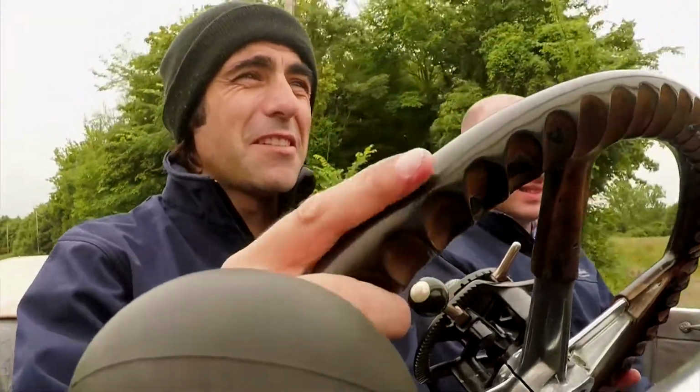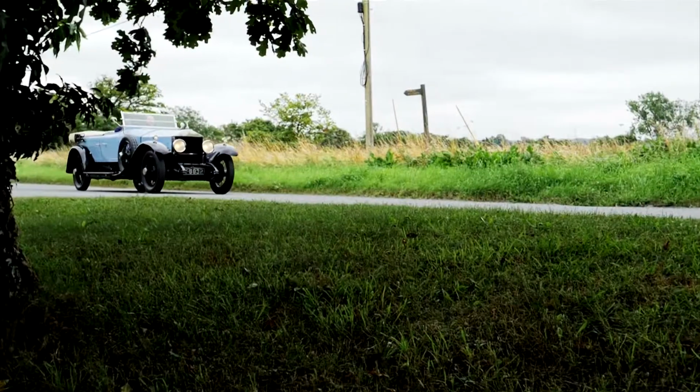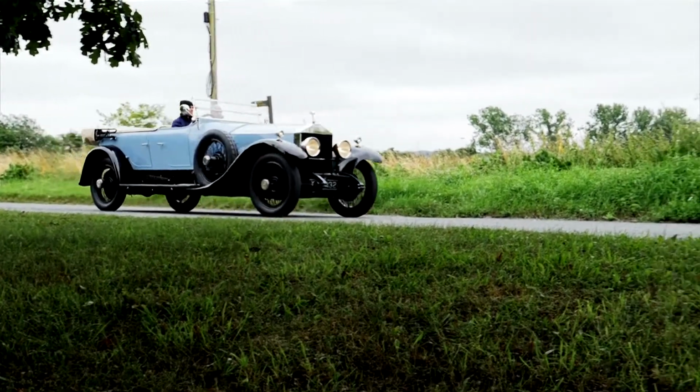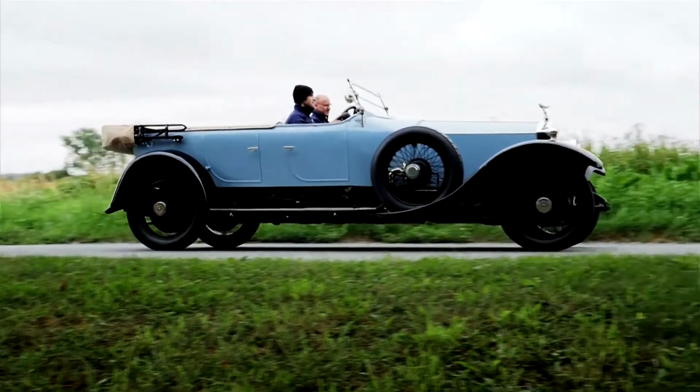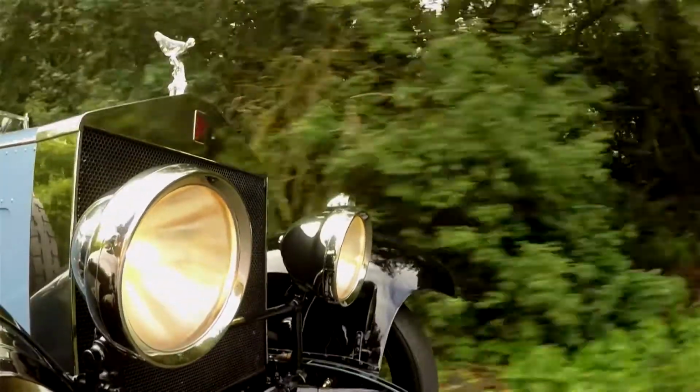That was not my best shift. What is maximum RPM? About 2,300. So you'll be doing about 65 miles an hour at that. What's the fastest you've gone on one? I've done 65. Different coachwork had different speeds. Well, there were Silver Ghosts that got up to 100 miles an hour, but they were sort of special trials cars and hot rods. There are details on this car that you don't see on others.